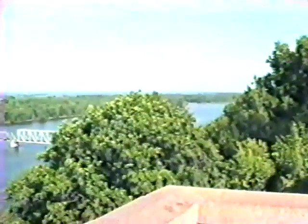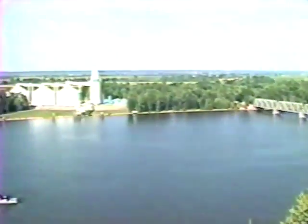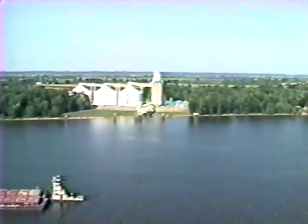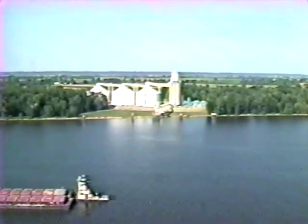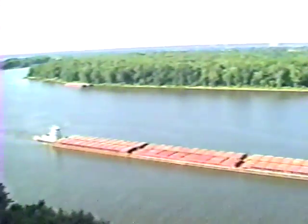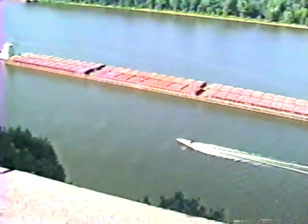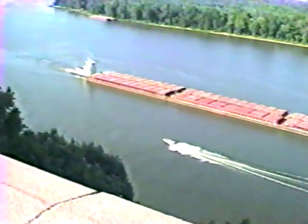This is the railroad bridge, and on down the river is the Highway 36 bridge across the Mississippi River. Across where the grain bins are is on the Illinois side. There's a speedboat going up alongside of the barge there now.